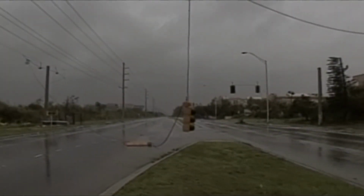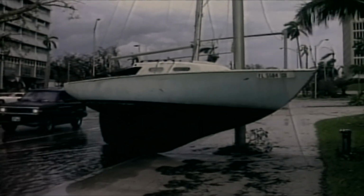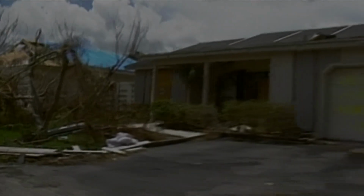Andrew cut a swath of destruction 30 miles wide across South Florida with sustained winds of 145 miles per hour. Its trail of devastation was unbelievable. In cash terms, this was the most destructive hurricane in U.S. history. There were 350,000 homes in Andrew's path. The town of Homestead was completely destroyed.